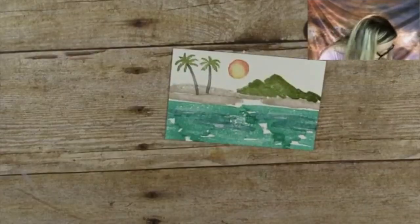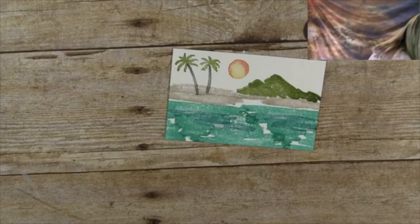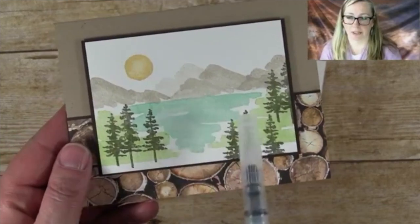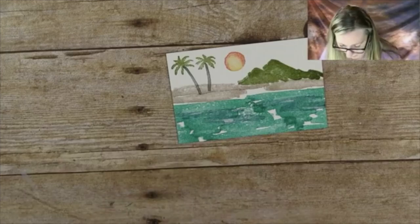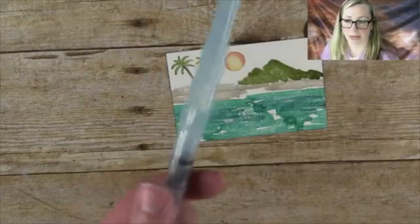Now that I have it all stamped, the first card I showed was purely just stamping these images on Whisper White, all done, walk away. Here I've done it on the watercolor paper, but to make it more bold and bright, I'm going to use my Aqua Painter.